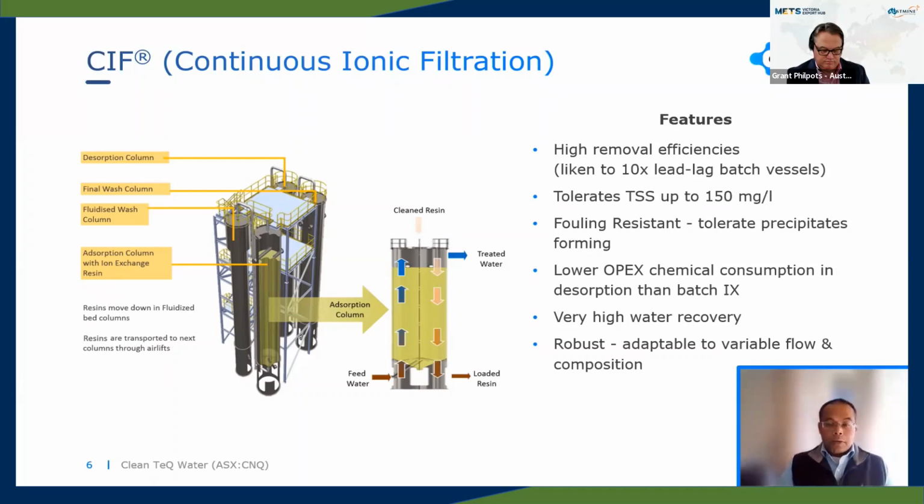Once the contaminants we want to remove are loaded onto the resin, we then move the resin into a wash column and it's given a rinse. Any suspended solids that might come in the feed are also removed in this stage before the clean loaded resin is moved across into the desorption column.